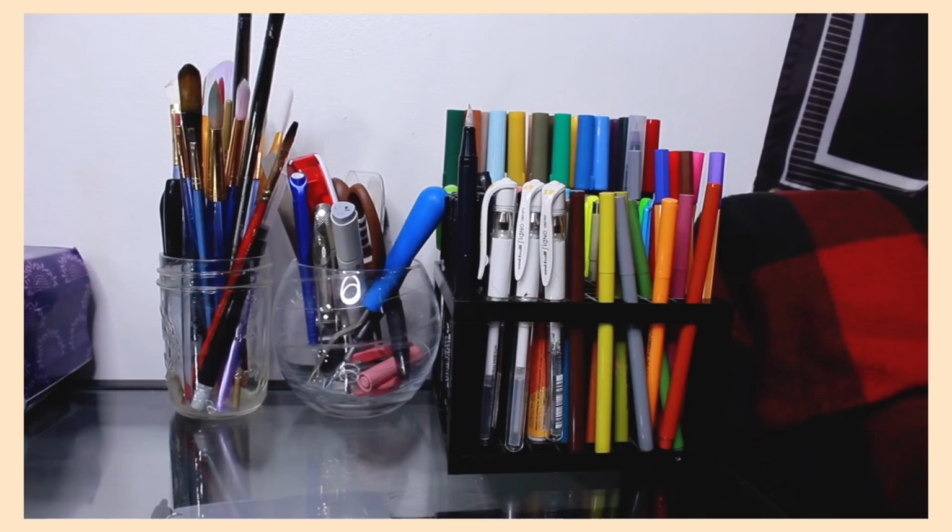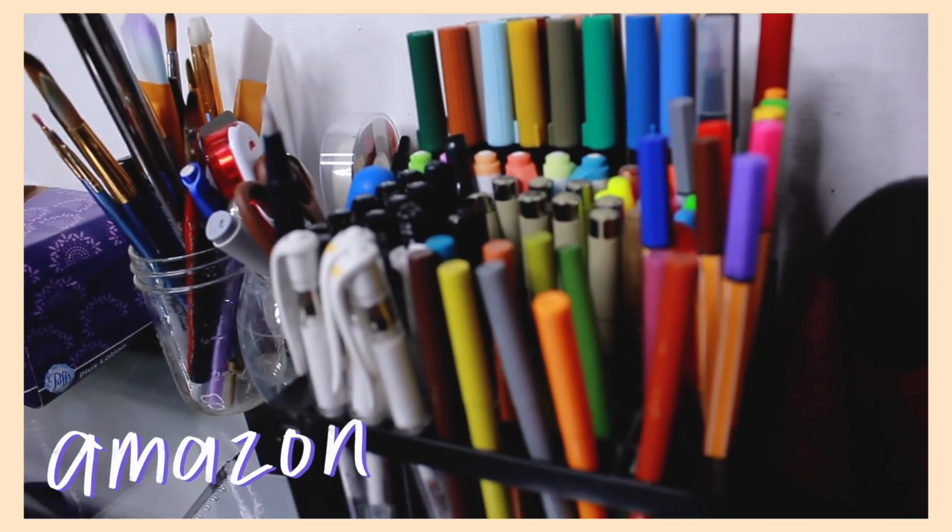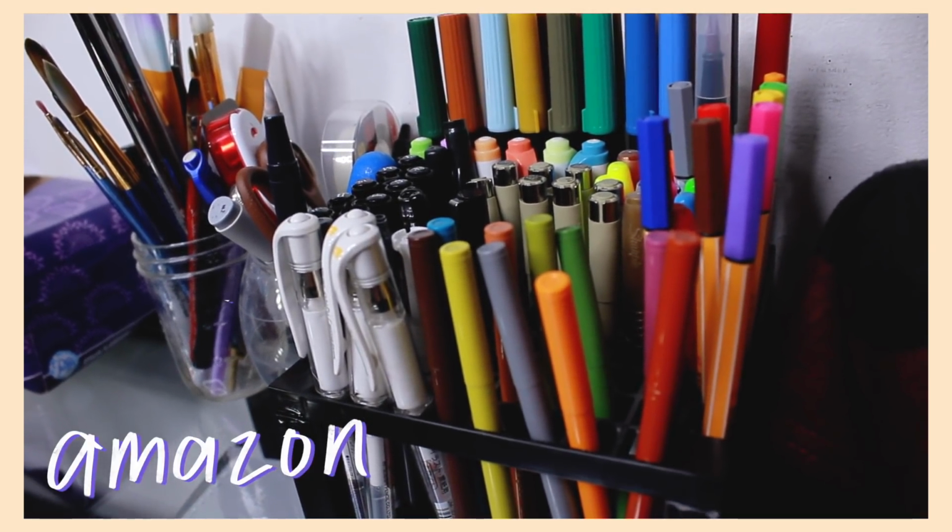Now, as you can see, I have some containers right here that I just use to hold all my art supplies. These 2 little things are just from Goodwill, and then this really convenient pencil holder is from Amazon. The glasses were probably like 50 cents. This, I think, was maybe like $11. Once again, I'm not entirely sure. If I can find these things, like if they're still available, obviously I will link them down below.